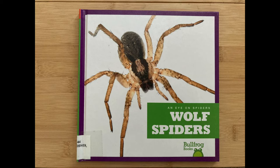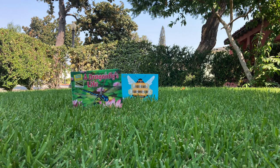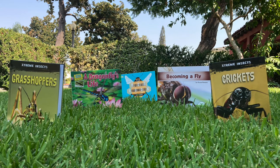So that book was pretty cool, right? But what if you're like, hey, not so crazy about spiders, and besides, you cheated. They're not even insects. Well, don't worry. You can check out books on insects at the library, like this one that we have here on bees. Or you could check out A Dragonfly's Life. Or maybe you're like, I want to be a fly when I grow up. Well, then there you go. Look, you can become a fly. That's not all, though. We also have crickets, very musical, and grasshoppers that hop on the grass.